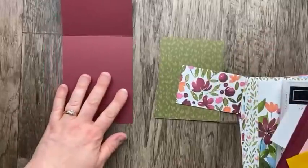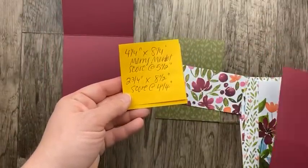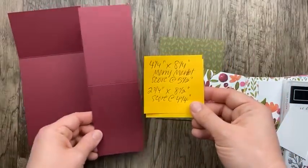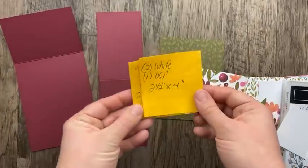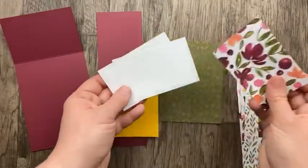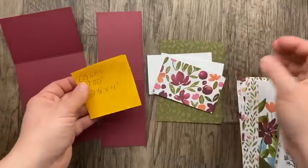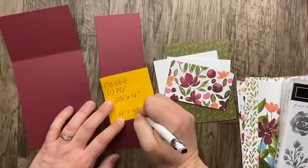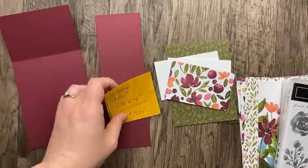So our card base here is, let's see, this is the card base. It's 4 1/4 by 8 1/4, scored at 5.5. And then a second piece that is 2 3/4 by 8.5, scored at 4 1/4. Okay, then we've got some pieces that are all the same size, two white ones and the designer paper that are 2.5 by 4 inches. And I'm sorry, I didn't give you a sticky note. The large designer paper is 4 by 5 1/4. That's the big one. Okay, that's just like a standard card layer.